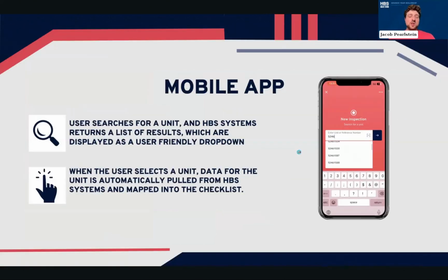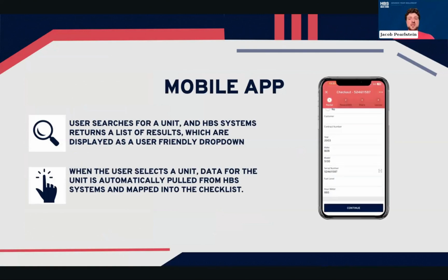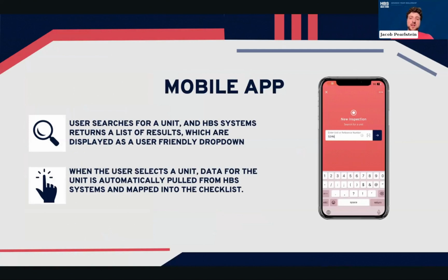In terms of how this works in more detail, when you're starting an inspection in Record360, the overall process is still the same. We just have some cool features in here that make it a lot easier for you.